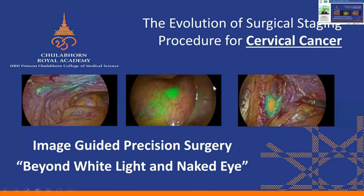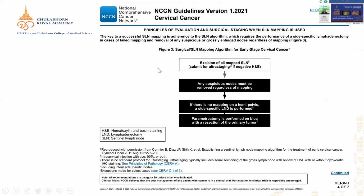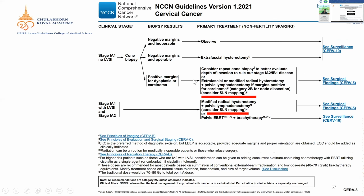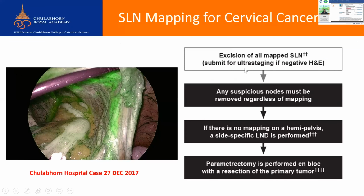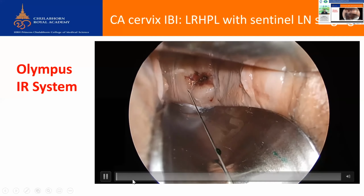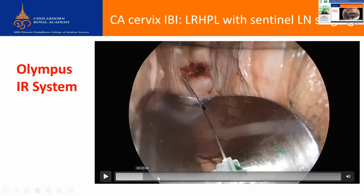So for cervical cancer, it's quite the same. If you see the NCCN guideline, the recommendation and the protocol are very similar to uterine cancer. Even in the post-LACC era, the recommendation of sentinel lymph node is still mentioned in the NCCN guideline. So I will show you our case of laparoscopic radical hysterectomy using the ICG system.